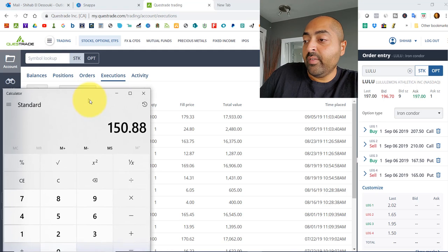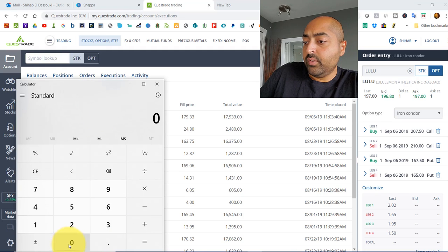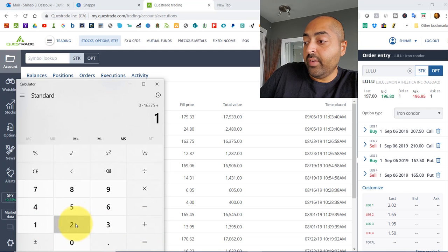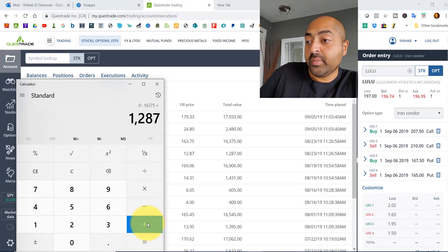And let's look at the profit I was able to make. So 0 minus 16375, because that's how much money came out to buy the stock. But then immediately I collected 1287, and then I had to buy back the call option because the stock was trading way higher. Bought it back at 24.80, but then I sold the stock at 179.33.